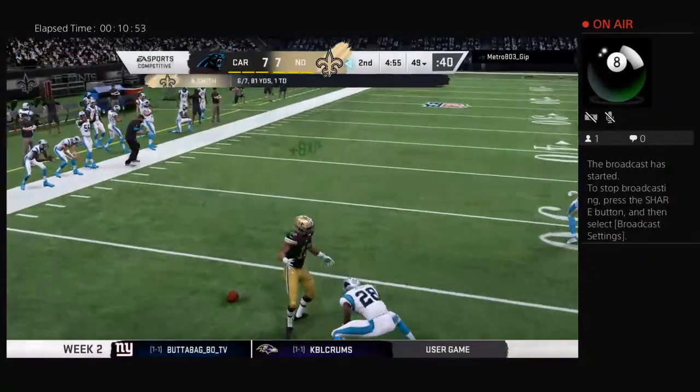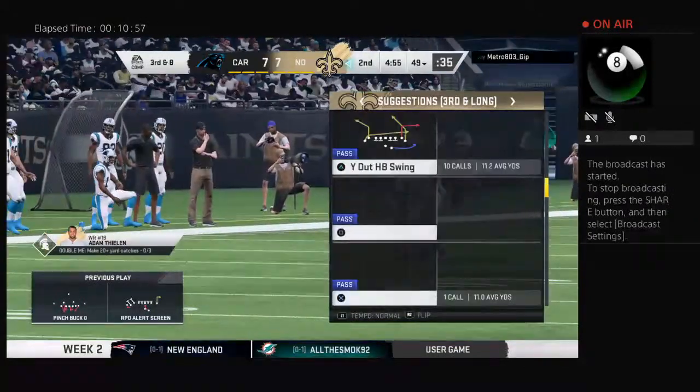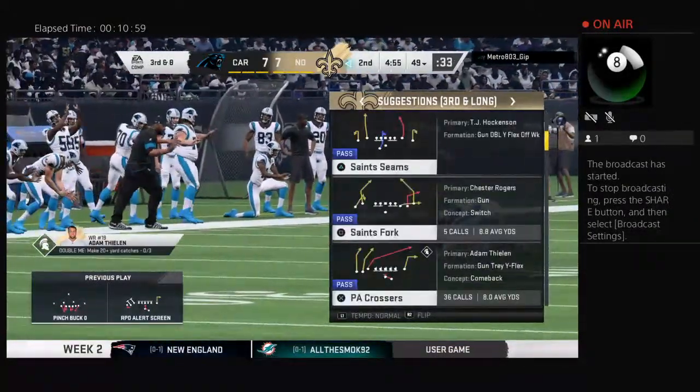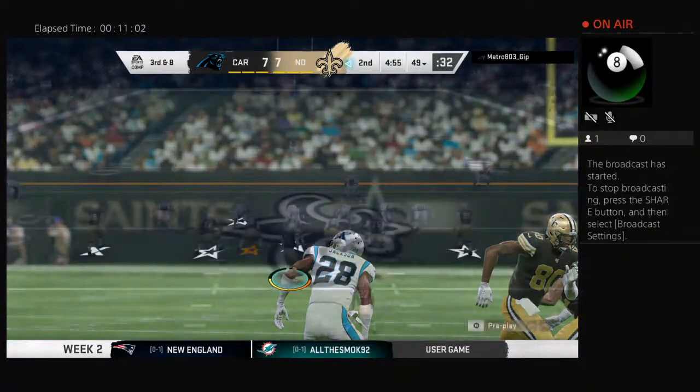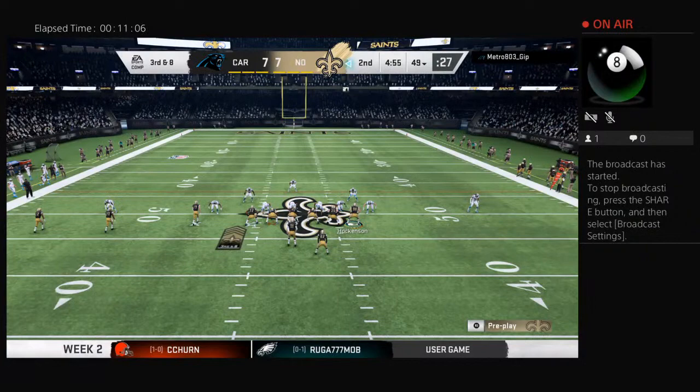And that'll be incomplete. Took a pretty good shot as he tried to pull that one in. Couldn't hang on, third down. That would have been a great catch, but it's real difficult to hold on to it because it was contested all the way. Would have been a great play if he'd been able to haul that one in.